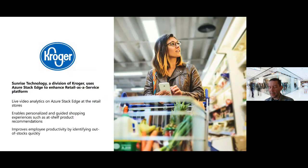And I think what is important to highlight is that most of what we have talked about so far is available today. We have different use cases using that technology, and one of the cases to highlight is Kroger, which is using Azure Stack Edge in retail stores with live video analytics. The idea is to provide a personalized experience for shoppers with recommendations at the shelf. This improves the experience for both shoppers and staff. And again, this highlights that a lot of what we talk about today is true and you can have access today.